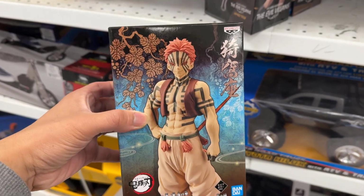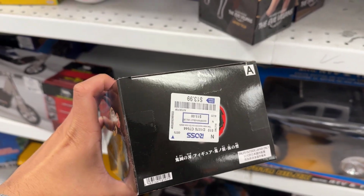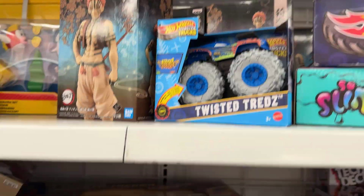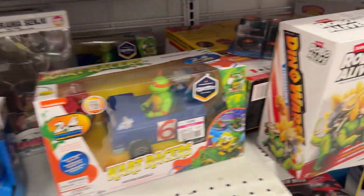A Kizuna no So Akaza from Demon Slayer. $14, kinda odd pricing, and I'm surprised it's not $15. I would have preferred to see $10 like the others. I'm sure you all agree.